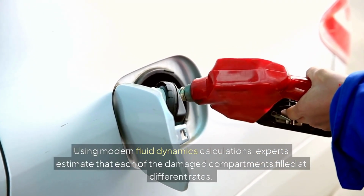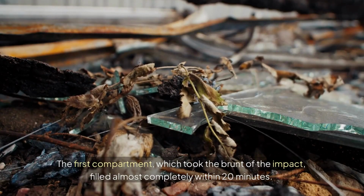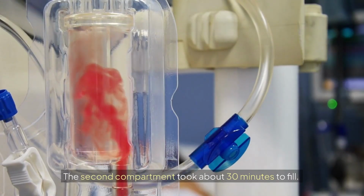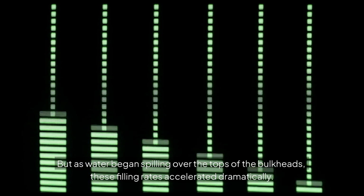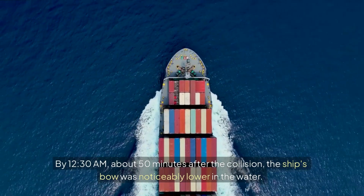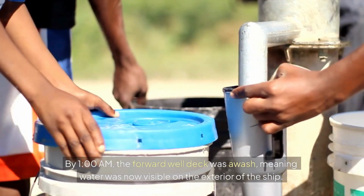Using modern fluid dynamics calculations, experts estimate that each of the damaged compartments filled at different rates. The first compartment, which took the brunt of the impact, filled almost completely within 20 minutes. The second compartment took about 30 minutes to fill. The third took 40 minutes, and so on. But as water began spilling over the tops of the bulkheads, these filling rates accelerated dramatically. By 12:30 a.m., about 50 minutes after the collision, the ship's bow was noticeably lower in the water.